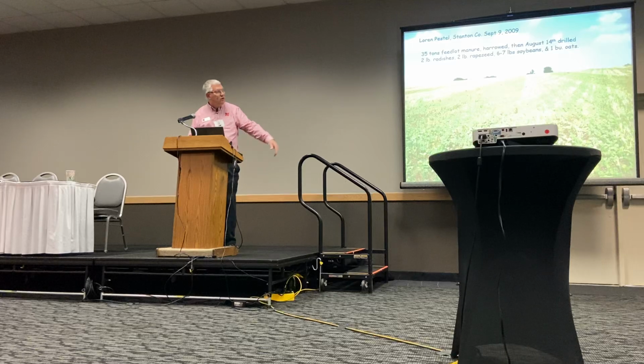So again, here's a producer in Nebraska, feedlot manure, radishes, rapeseed, soybeans, oats. He's growing that, protecting the soil, feeding the soil. We actually had a large chicken producer in northeast Nebraska who paid producers to raise oats just so they have a place to spray manure in the summer. Again, covers are a no-brainer for that.